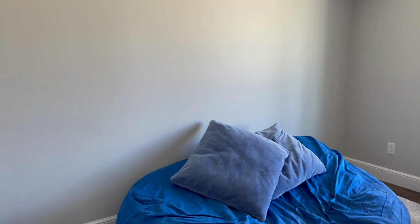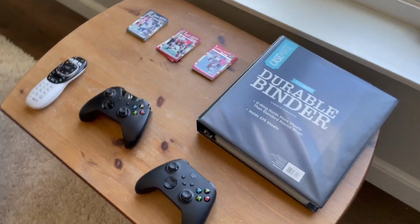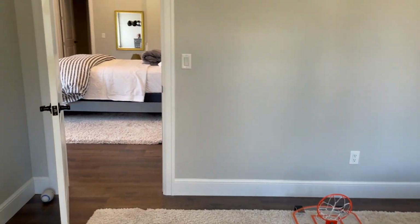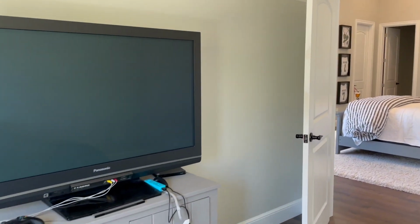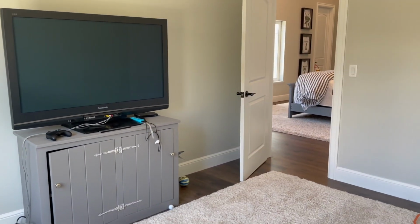I still need to hang a lot more photos in here. I'll definitely get a lot more of his sports jerseys and sports pictures, and I'll hang them in here and just make a little sports theme room. He's got a little basketball hoop that we need to hang up. Remember, this is for a young teenage boy, so this is fun for him.